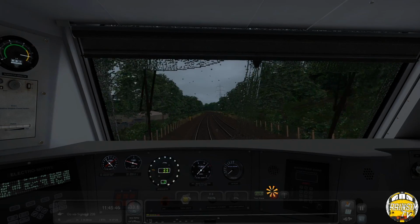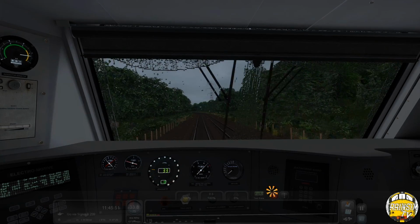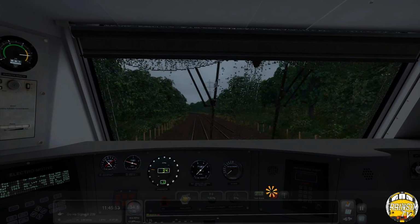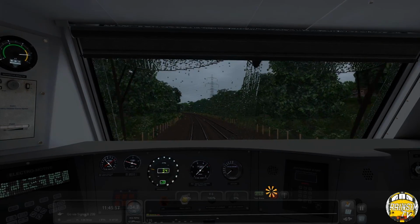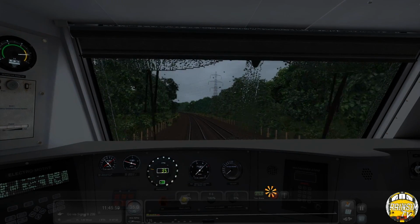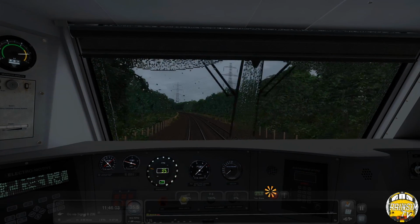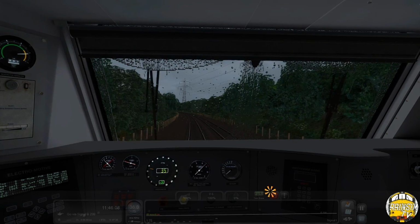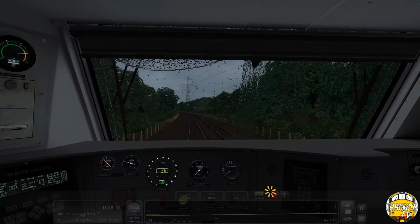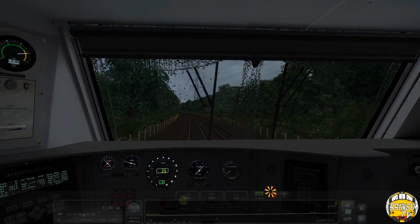Gaining speed slowly. Now I'm led to believe that this obviously is an hour-long scenario. Morgan said if you're running on for good timings, you might be able to get it done in 50. Just depends if you get held anywhere or not, or get behind.